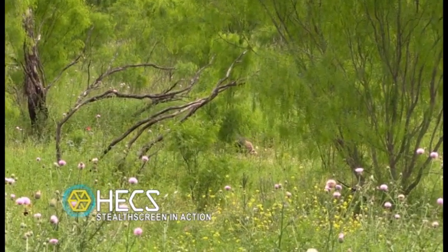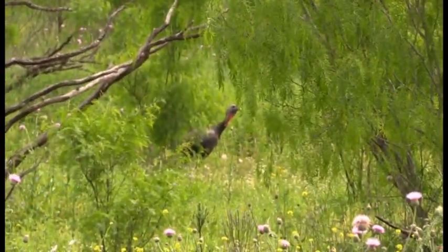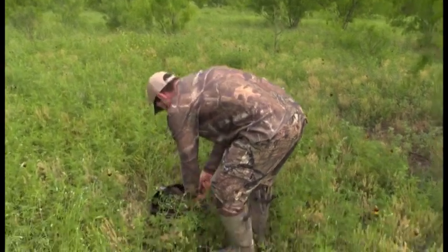After several hours of slowly sneaking along beside these turkeys, he was finally able to get them in an opening for a shot. Well, this is a great example of how HECS was able to help two guys sneak within a few yards of wild turkeys and turn a no-win situation into a successful hunt.